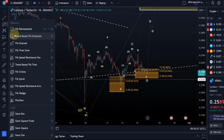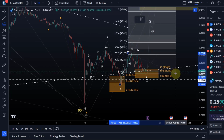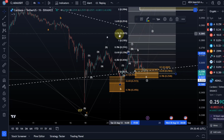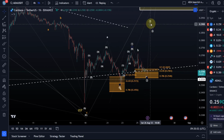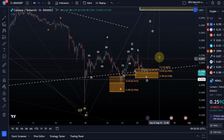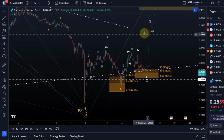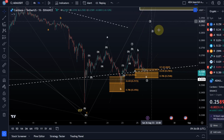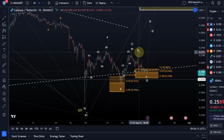Target for the 3rd wave, again, first of all, we need to see a bit of a reaction from the support area, but target for the 3rd wave would be roundabout 29 cents. Again, I highlighted it before. What we're dealing with here is a triangle. So any setup on the long side, be careful, okay? Just because the market hasn't fully made up its mind yet, any move to the upside is not going to be carried by the larger trend. There is no larger trend at the moment to the upside. So you're basically trying to trade against the trend. At least it means that there is a higher likelihood of it failing.